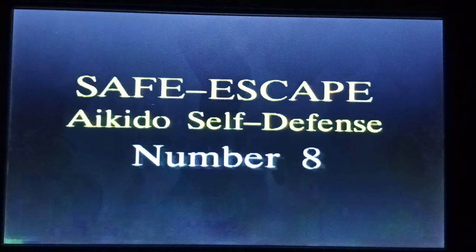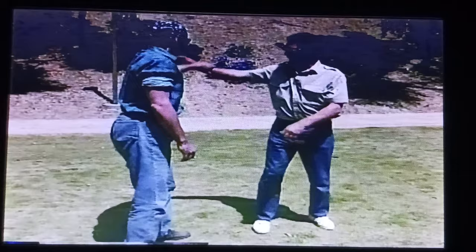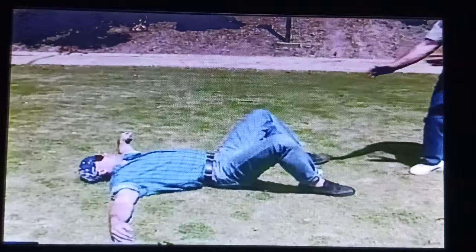Safe escape, Aikido self-defense, number 8. Again, a wrist grab. In this situation, use a circular motion. Come around on top of his wrist, secure his hand to your wrist, and apply a wrist joint break. Watch again carefully. As he grabs, use a circular motion.